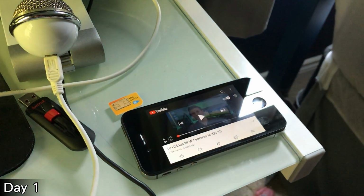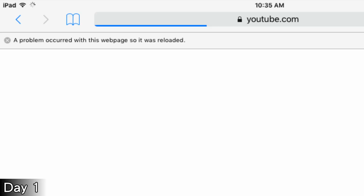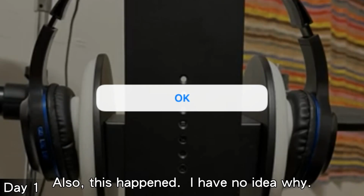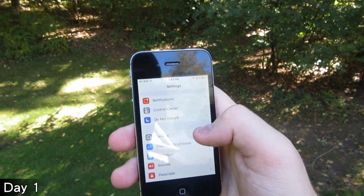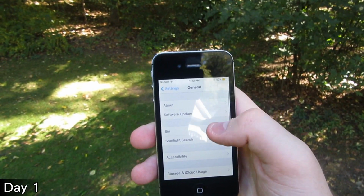Yeah, this happened on the iPad 2 I was using more often than it did on the 4S, but it still happened on both devices, and it was very, very annoying. Other than those issues though, the phone was, dare I say it, fine. Don't worry though, my opinion's definitely going to change within the next few days.